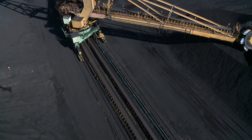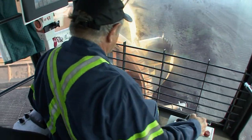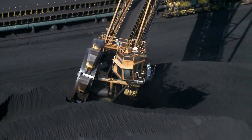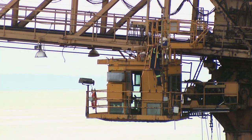One of the reclaimers is having a problem with its swinging arm, and it can only reach a fraction of the pile it should. So it's actually stopping before it gets to its full swing, so we're not able to reclaim all the product from that pile. So we've got to get that fixed as quickly as possible.